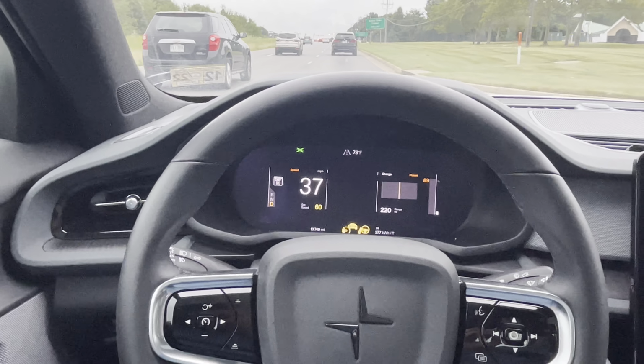And that is the last traffic light, so we're through the heaviest traffic. Now we'll get to see how it does on a limited access highway, which is basically what this is. We're gonna have a bunch of cars merging in. We'll see how it handles that.